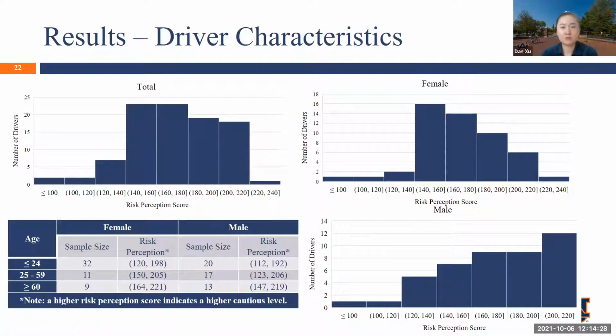It was found that the risk perception distributions in the female and male drivers, the two pictures on the right side, are very different. Approximately 80% of female drivers' risk perception fall into the interval between 140 to 200, but only 55% of male drivers scored within that interval. And 25% of male drivers' risk perceptions fall into the interval between 200 and 220. So in other words, male drivers self-reported higher risk perceptions than the participant female drivers. And in total, there are 52 female drivers and 50 male drivers, so it's fairly balanced in gender.